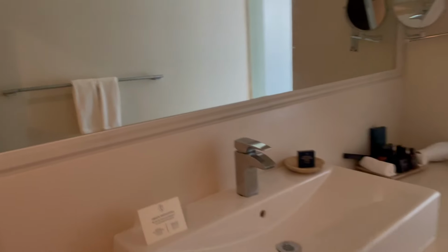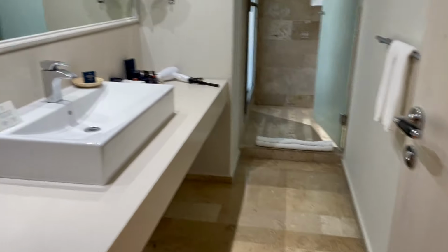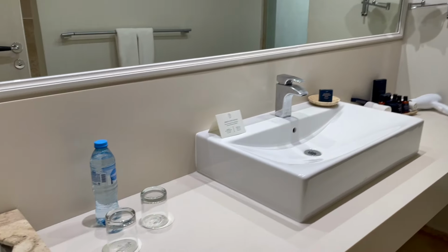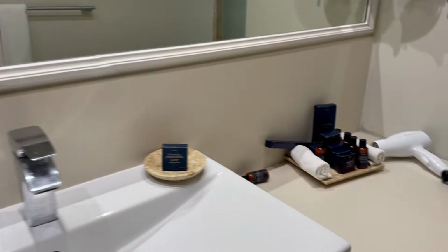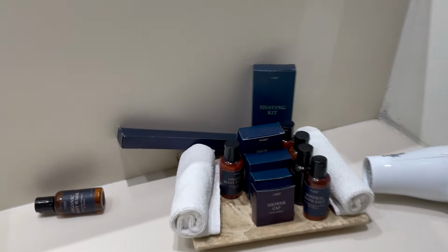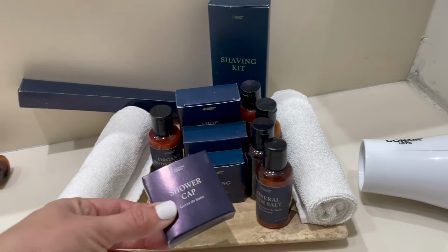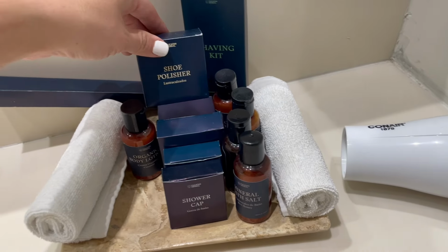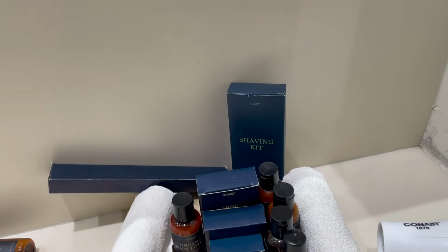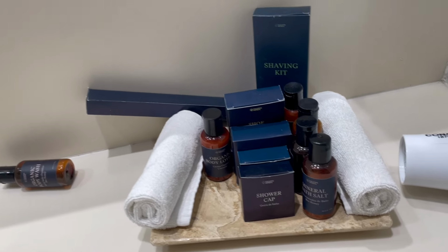And then we have the bathroom. So the bathroom's nice and spacious. It's pretty long. There's a really wide sink. Some basic toiletries. We've already taken a couple of the things that they have there, but they have a very extensive toiletry list. There's a shower cap. There's even a shoe polisher. There's a shaving kit. I think there were earplugs, a bunch of different kinds of body wash, shampoo, conditioner, all of that.